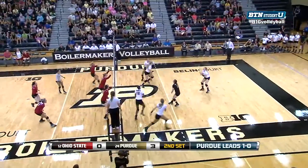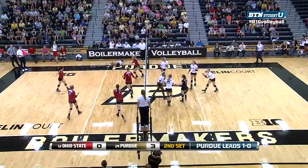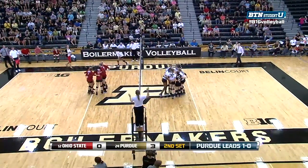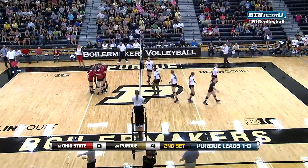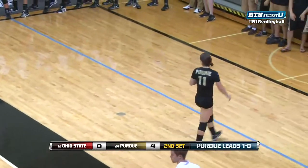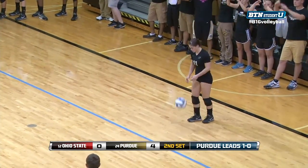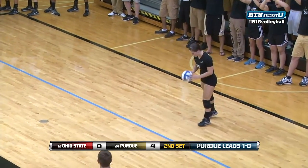Backside for the Buckeyes, not exactly what they wanted out of that play there, kind of an out-of-system play. Purdue able to take advantage, score the point on a roll shot from Ohio State. We talked about the importance of ball control early in this set. Ohio State just a little bit of trouble getting the ball in system where they want it. Second kill of the set, fourth of the match for Rabarchek.